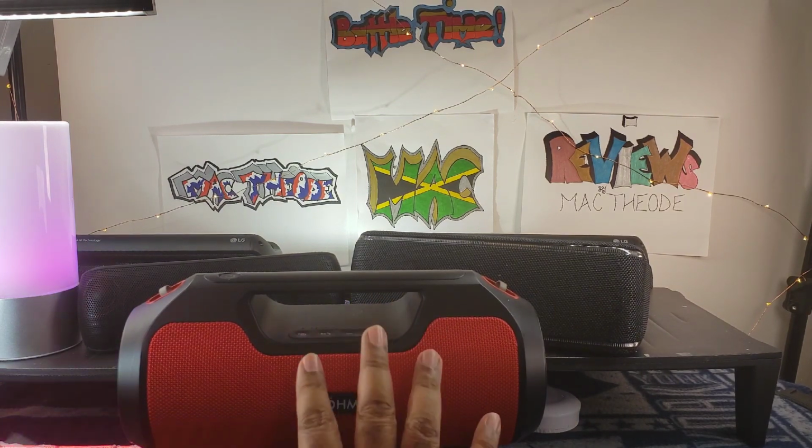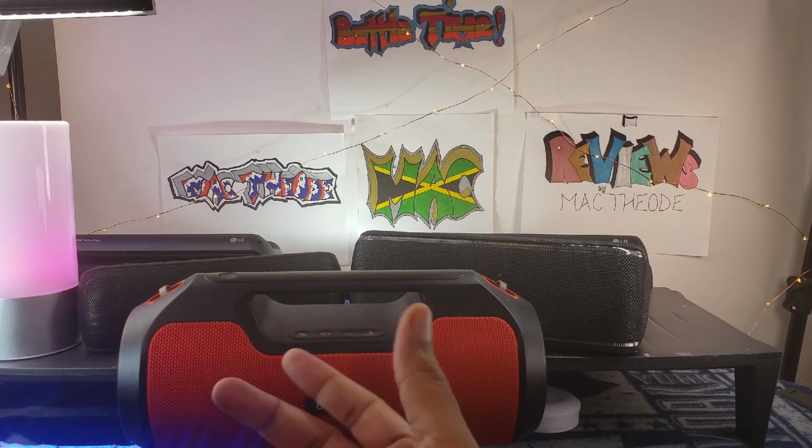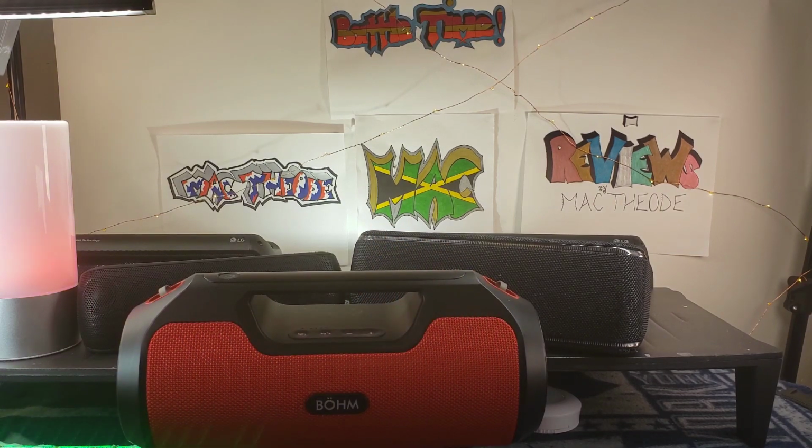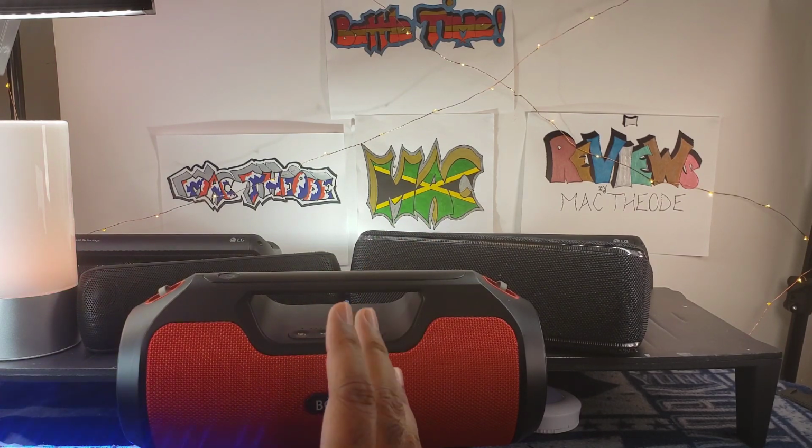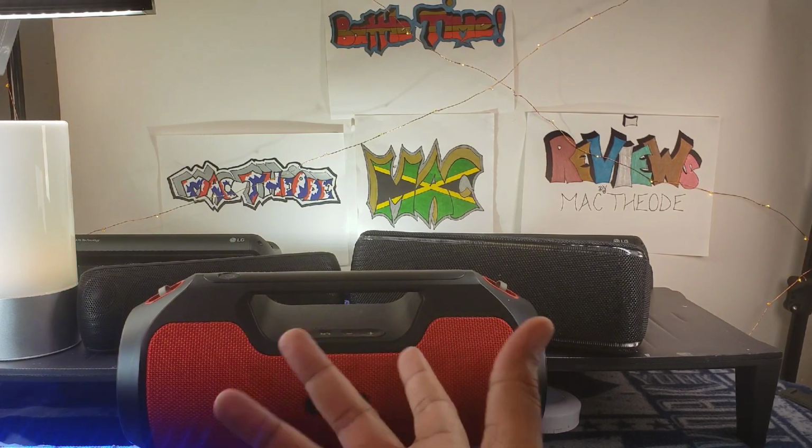This Impact is the Plus. There is actually just a regular Impact, which is a little bit smaller, so make sure you don't get that confused. The dimensions on this bad boy are 12 inches by 5.5 by 5.1. It weighs in at 6 pounds, well, 6.05 pounds.